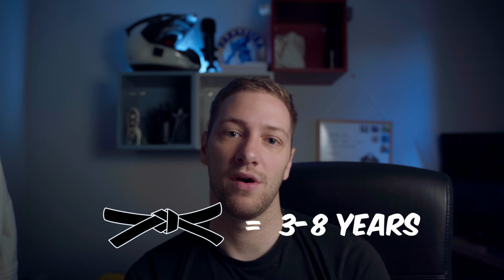I would say on average in this country it will take between 3 to 8 years to get your black belt. If you're an adult, it largely depends on the amount of time that you're training. So if you're training 3 times a week, I think you could be towards the lower end of that scale, but if you're training like most clubs, which is normally only 1 day a week, you could be well towards the upper end of that scale and even further.